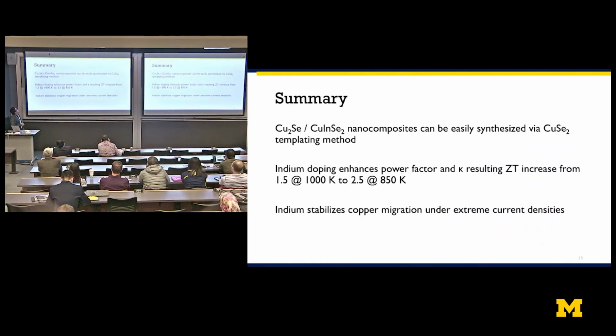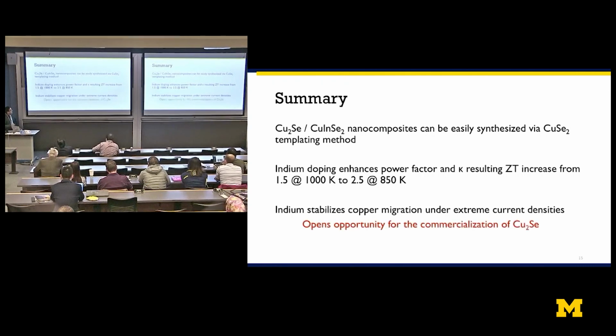So in summary, copper selenide and copper indium selenides can be easily synthesized as nanocomposites using the templating method demonstrated here and in previously published work. Also, we can show that indium doping enhances the ZT of the material from 1.5 at 1,000 K to 2.5 at 850 K. And lastly, and most importantly, we show that indium stabilizes copper migration under extreme current densities, which opens an opportunity for the commercialization of copper selenide. And I will say that in all the other samples I measured, including the 3%, 10%, and 30%, I still did not see any of these masses forming on the negative terminal of the device.